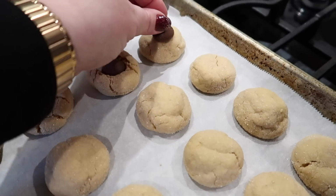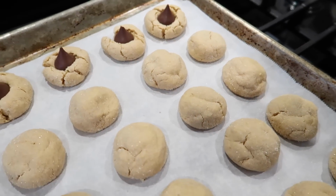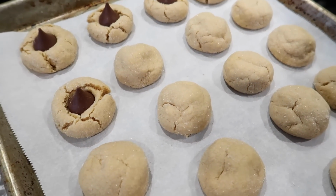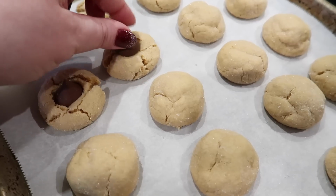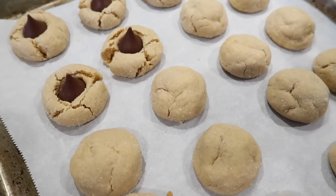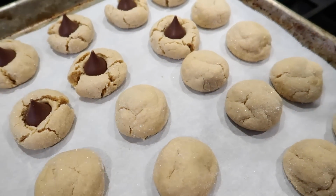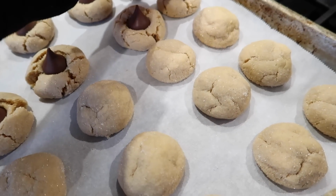And you definitely don't want to eat these right away, because once you push the Hershey Kiss down into the cookie, it does start to get a little bit melty. You want to basically wait until these harden back up. Otherwise they're quite a mess.